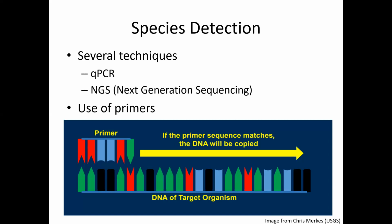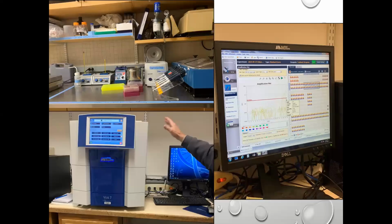However, if we have that primer and let's say there was no largemouth bass in our little fake scenario here, then we wouldn't have any matches and we wouldn't have anything being copied. So we wouldn't be able to detect largemouth bass. So that's it kind of at its very simplest. I like this image quite a bit. Next slide, please. So these are just some photos from the lab, because often we're field biologists.